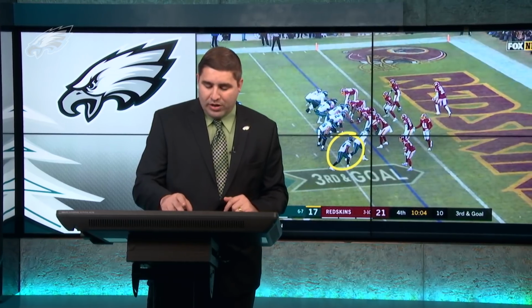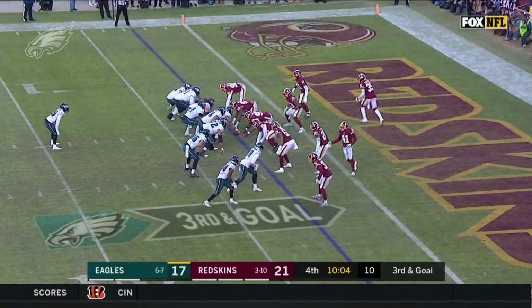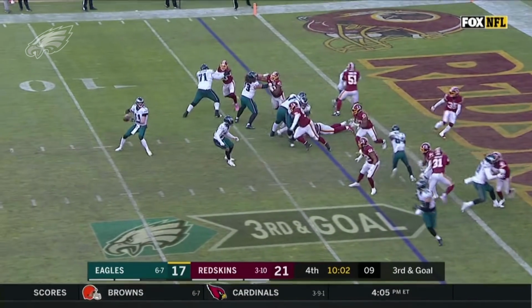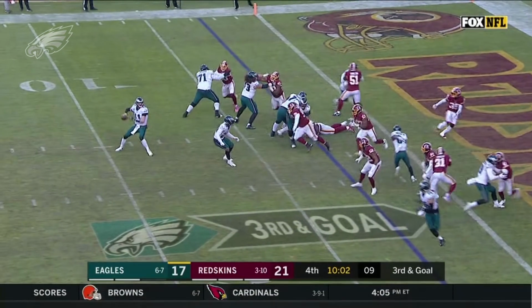You've got Greg Ward lined up as the number 1 receiver. He is going to work backside and go over here. Again, just file that away for a few minutes from now. But we're going to let Carson Wentz take the snap. And again, this is going to be off play action. So he's going to fake the run to Sanders in the backfield, and he's looking to the right side.